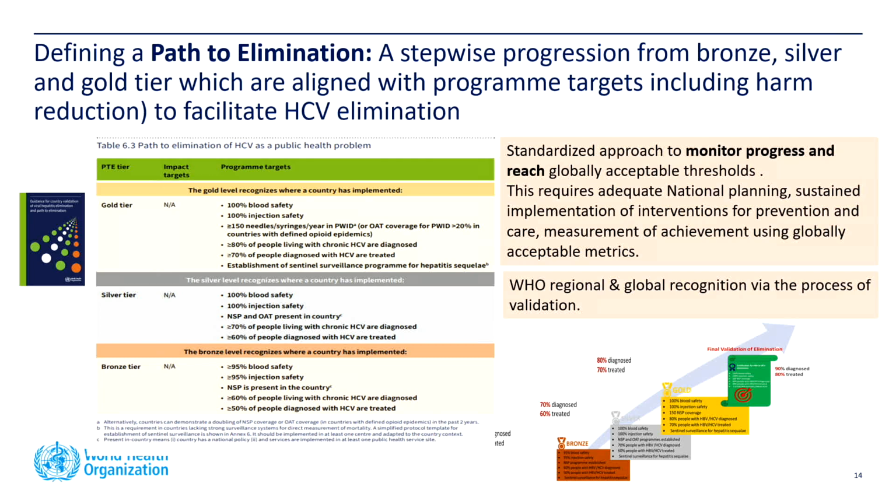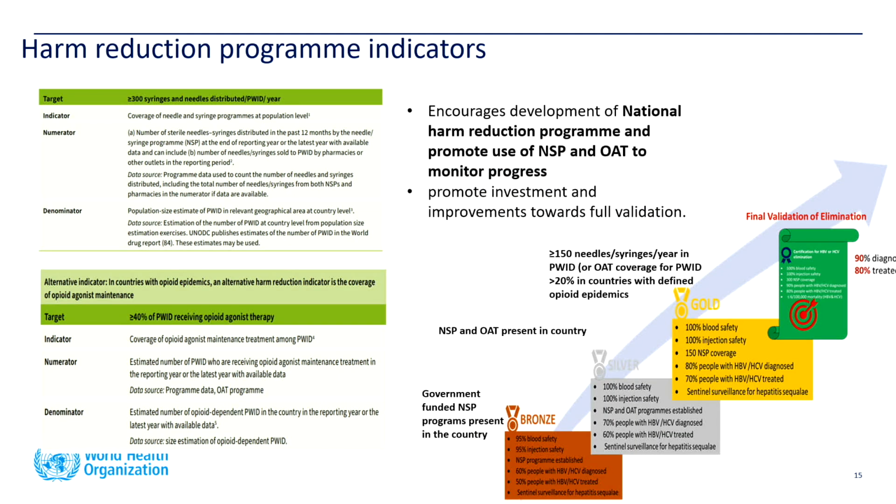Sustained implementation of interventions for prevention and care. And of course, regional and global recognition via the process of validation. So what is shown here is the bronze tier, the silver, and the gold, with every step and every tier demonstrating an increasing level of service coverage to the ultimate elimination.